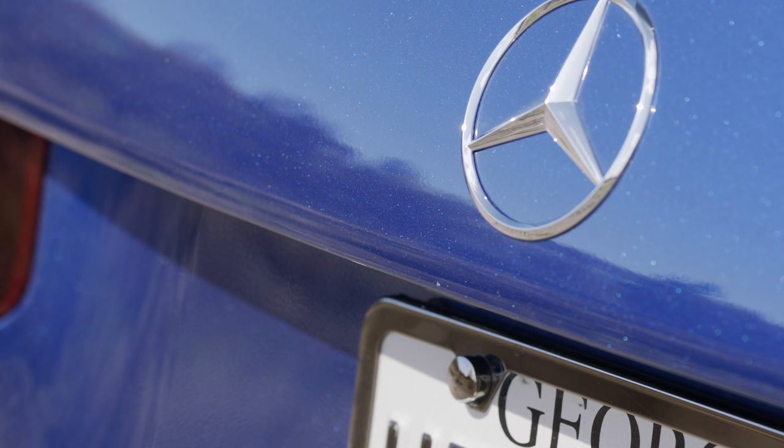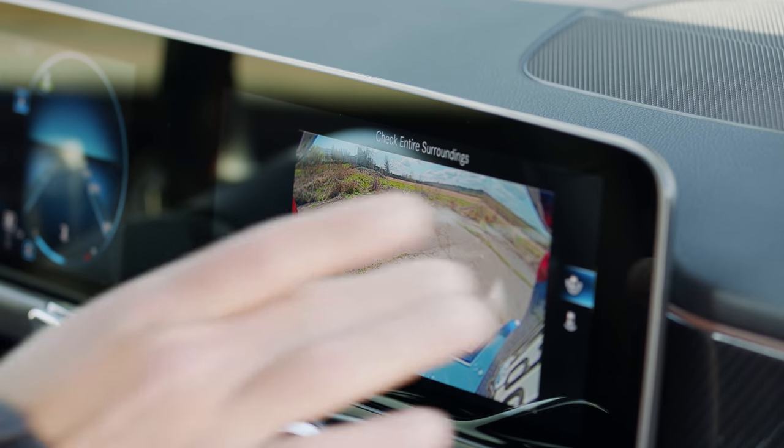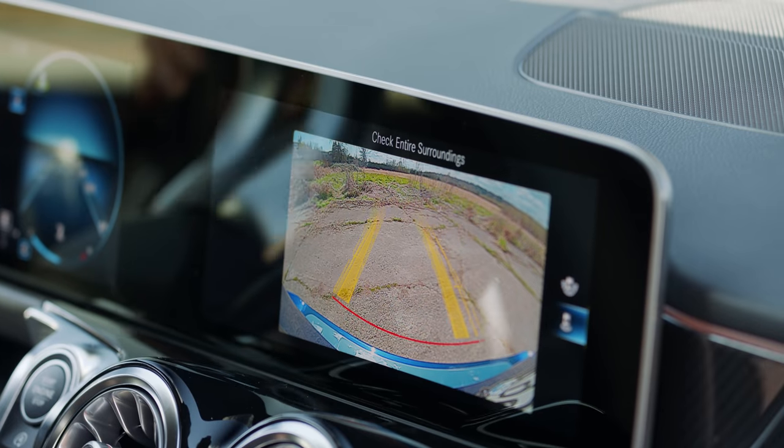Speaking of rear view camera, go into reverse, it flips up in the back to keep it clean, gives you a boxed view. I would like it to fill the whole display, but I guess that's what we get.